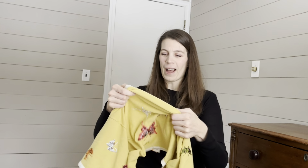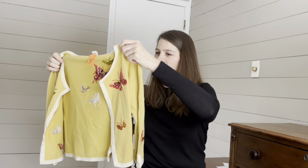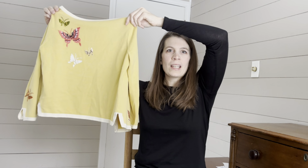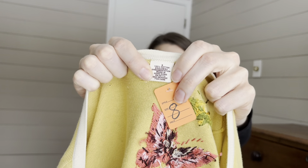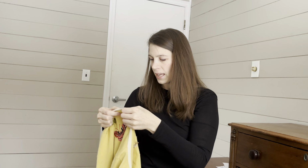This was a really unique find. I don't pick up a lot of vintage, but this just caught my attention. It's kind of a cropped length cardigan sweater, a golden yellow color with these embroidered butterflies on the front and the back and the sleeves. I did not see any holes or pulls or staining. It does look like it has some wash wear. It's a cotton sweater. I did not see a brand tag on it, but it is 100% cotton. Made in Hong Kong, so it is vintage. And this also was a new item priced at $8, not on a discount.